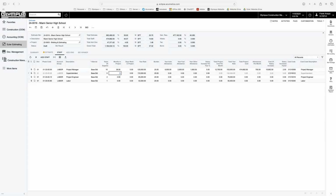This person is going to be 36 months on a project, 5 days per week. This is his yearly rate, 20% burden. This guy may need $3,000 in allowance for a car, maybe $1,000 in fuel, and not all allowance will apply. But this is something really cool, okay?